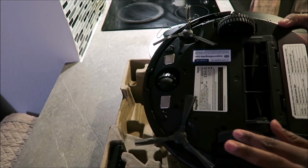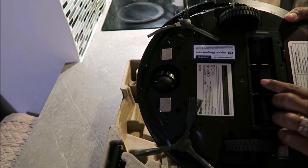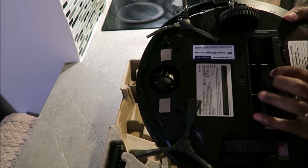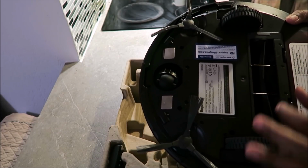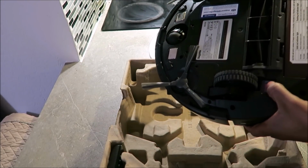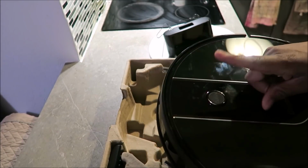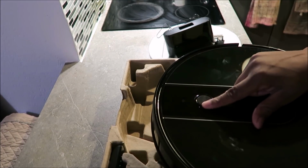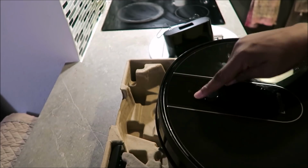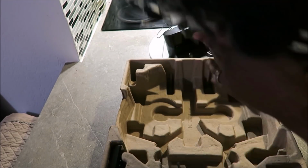It has two big shock wheels under the bottom, and a spin wheel right here, and it also has the pickup brush right here for all the dust that the vacuum will be picking up. It also has an on and off button right here. It has the start button, the clean button on the front, and it also has the Wi-Fi sign on the front of it. So this is what the vacuum looks like.